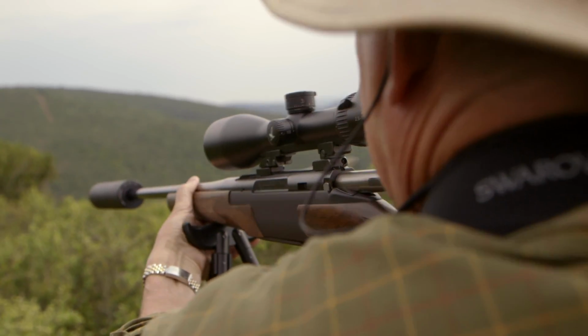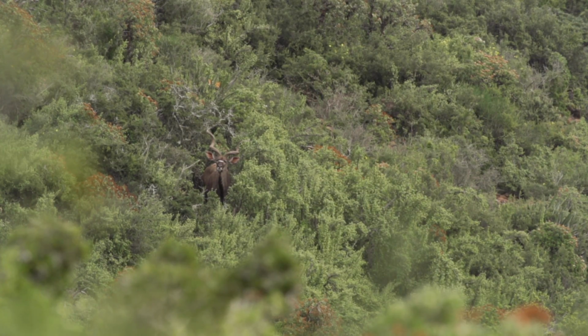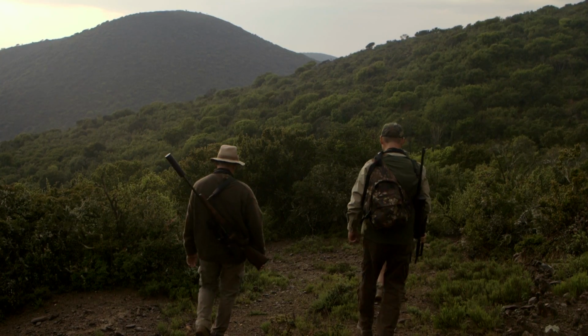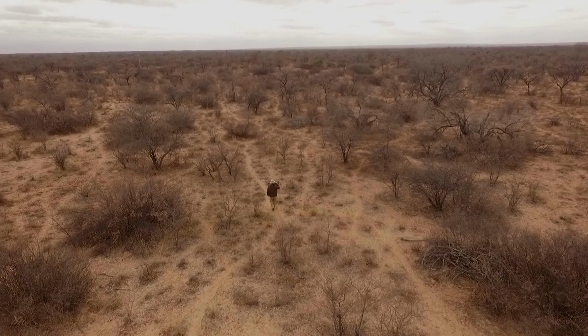Straight down. Hunters magazine has travelled to South Africa to hunt kudu in two very different locations, where these large antelopes are found in very diverse conditions. We'll be hunting up in the eroded mountains in the southernmost part of the country and out on the open, dense savanna in the northernmost province.